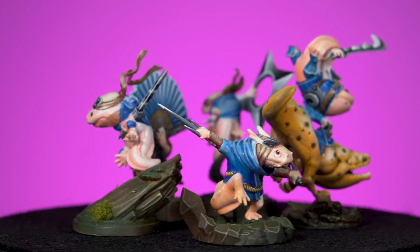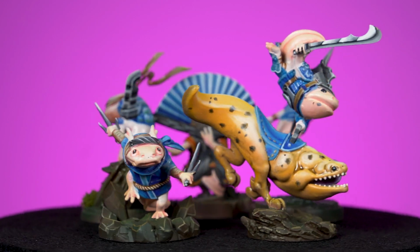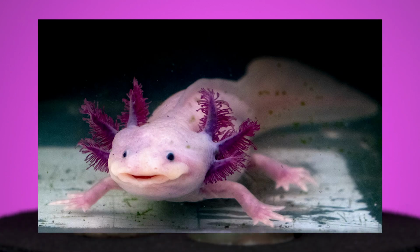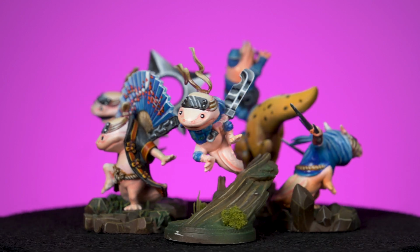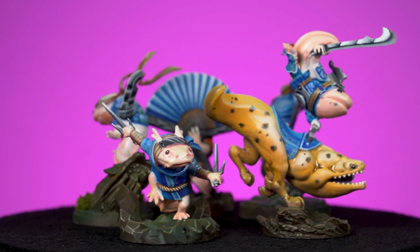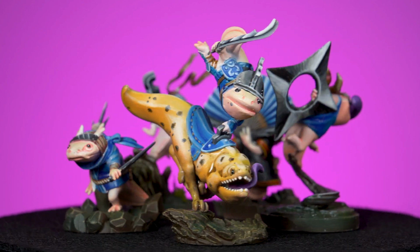I remember looking at lots of reference material for frogs and salamanders, and I finally landed on this creature called an axolotl. It's a really kind of weird, it's kind of like a pig pink. It looks like a pig, but it's an underwater animal, and it's super adorable. And so that was what I used as all the skin on all of these salamanders.